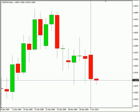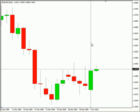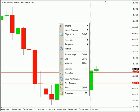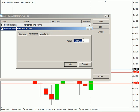Now, what am I looking for during this next session? Let me draw some horizontal lines and I'll show y'all. Basically, we're looking for, and I got the first one right on. Let me adjust the second. And we can adjust it to 77.